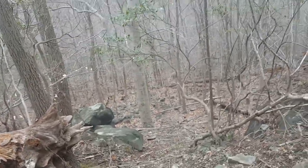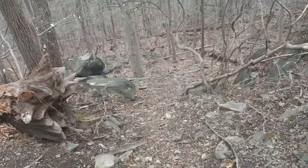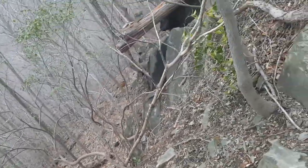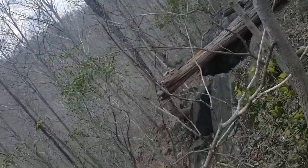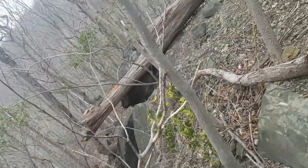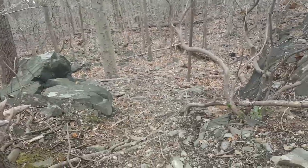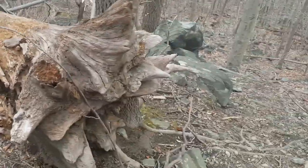Okay guys, we are going to be going down this way. We're going to go down this way and try to get down to the water. Do not look at Blake. He is taking a piss.